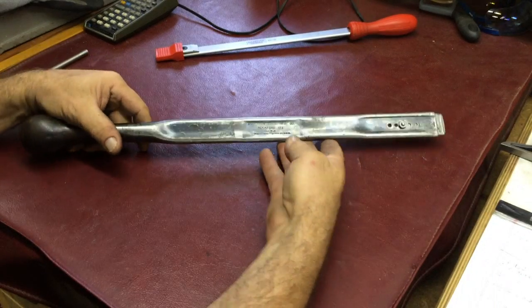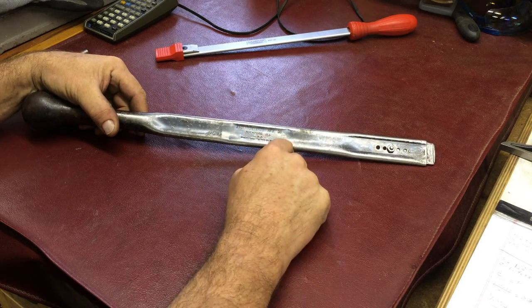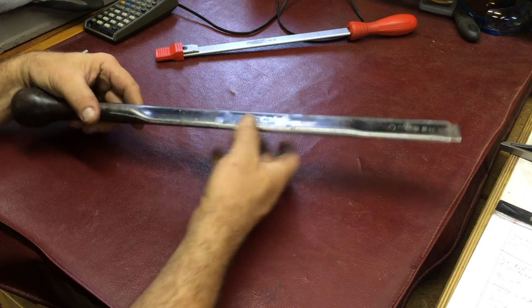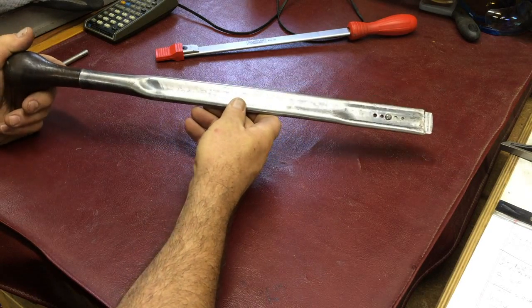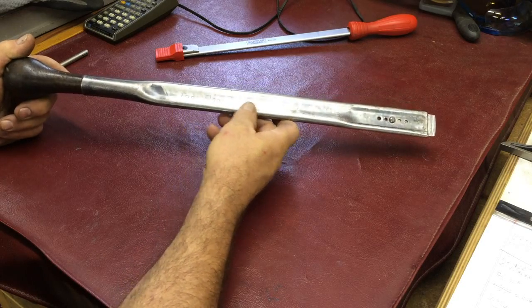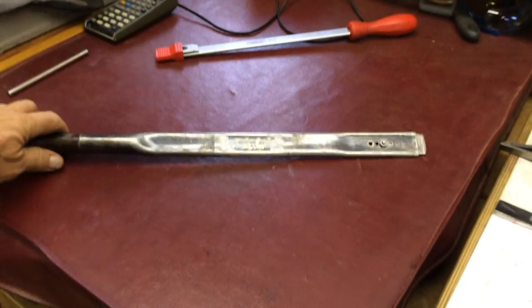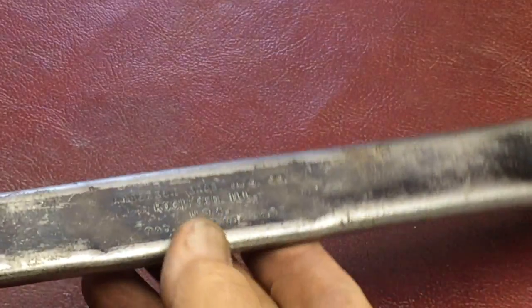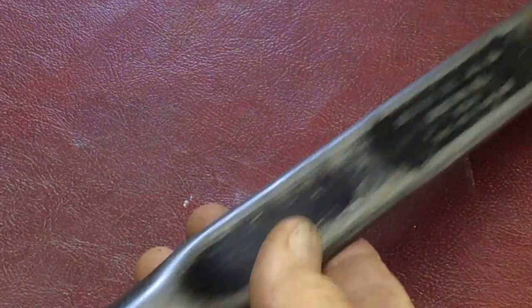This one's a little bit older. This is an Anderson Brothers, Rockford, Illinois. And nice wooden handle. It's obviously fairly old. Somebody engraved tool room in it. And we'll show you a little closer here. So a little bit closer. Like I said, nice wooden handle.